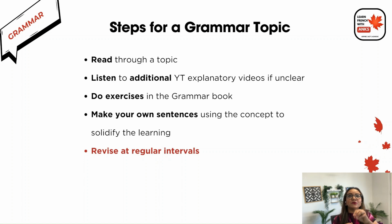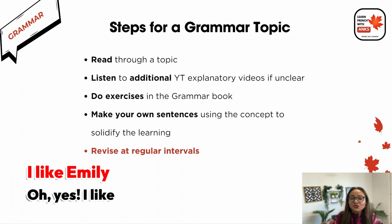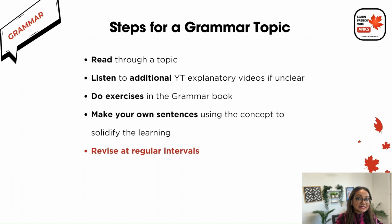For example, today you learned a little bit of pronouns. So if you're reading about the pronoun, why don't you start making small sentences? Instead of saying I like Emily, you can say, oh yes, I like her, je l'aime. If you start making small sentences like this, you would definitely be at par, and you will certainly solidify your learning, because that is a conceptual way of learning.